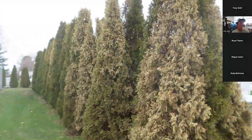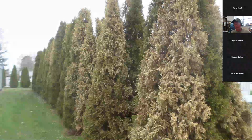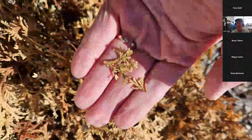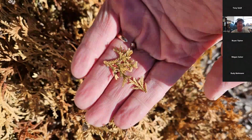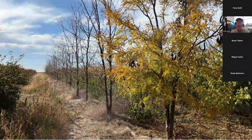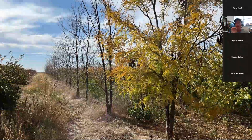Arborvitae the same way. You can see the burn here on one side. You know, it's where the wind's coming from. And the fact that the plants went into the winter dry has turned this foliage into just crisp. And that's created a lot more problems that we're seeing in the ornamental landscape and in the windbreaks.